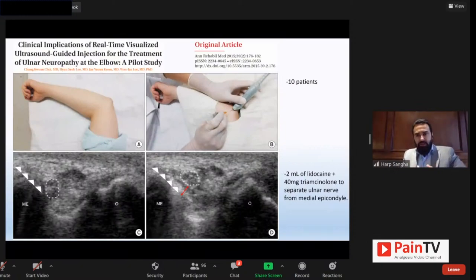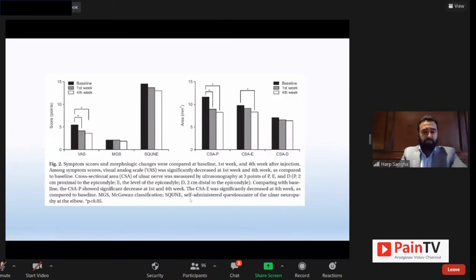The first clinical study around doing it in entrapment in terms of a case series was 10 consecutive patients in a study by Choi, where they were looking at ulnar neuropathy at the elbow. And they described this approach of coming in with the needle at the medial epicondyle, here's the ulnar nerve, and making a specific attempt to hydrodissect it at the cubital tunnel off of the medial epicondyle. And there was some improvement. For example, the VAS improved at week 1 and week 4, and in terms of changes of the cross-sectional area, entrapped nerves, especially at the inlet of entrapment, the cross-sectional area increases, and there was a decrease in these patients.